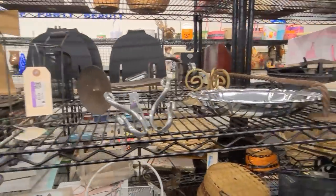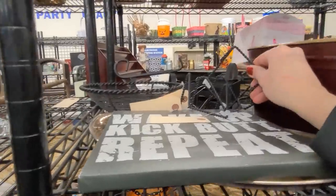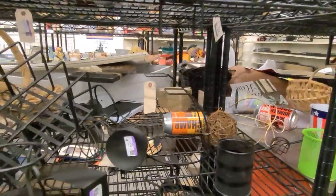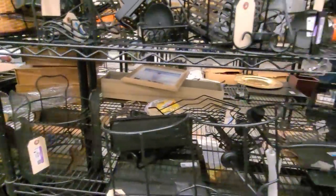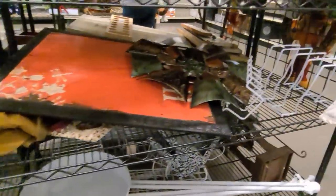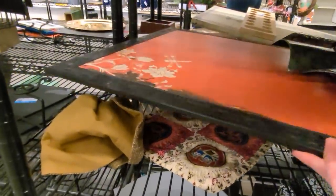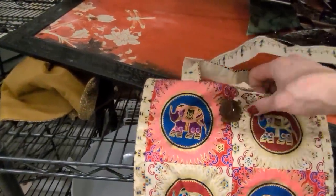Moving into the gold tone and black, some little picture stands there. I have quite a few of those. Candle holders, sconces. Sometimes it's fun to find a piece that's quite a mystery and see if you can work out what it is. Oh, what's this under here? Looks like a little elephant bag. It is. This is a made in India piece, mass produced, not too terribly good quality.